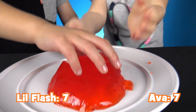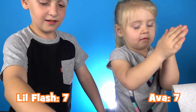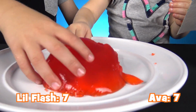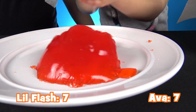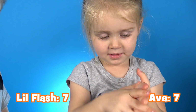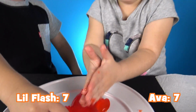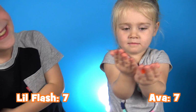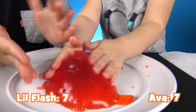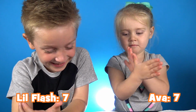Ew. What are y'all doing? You know you can eat that, right? Yeah, it's a jello. Okay. Take a little bit of Dracula's heart. Why are you doing that? Because it's soap. Well, it's not soap. It's jello. That's so gross. It's not soap. I was actually gonna taste that, but not now that your dirty hands have treated it like soap.